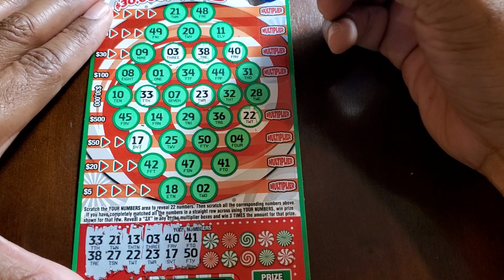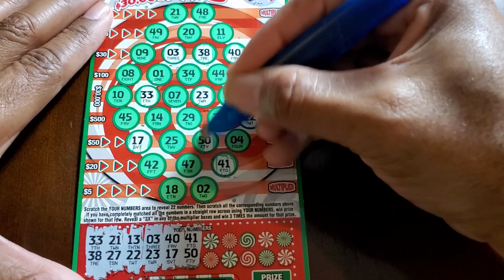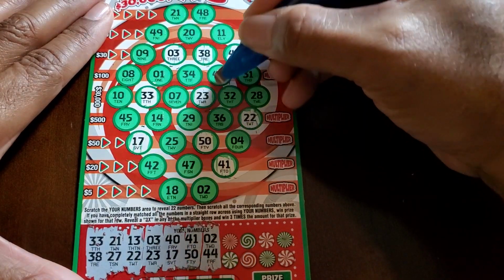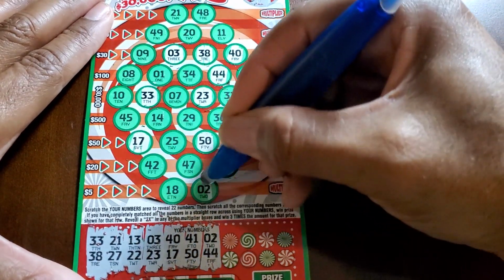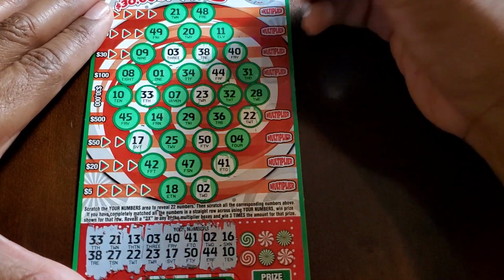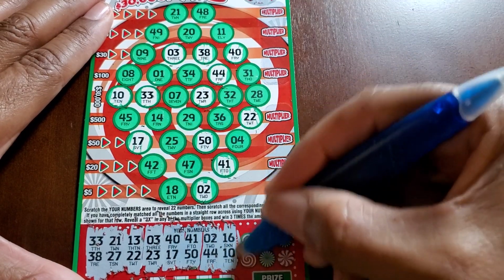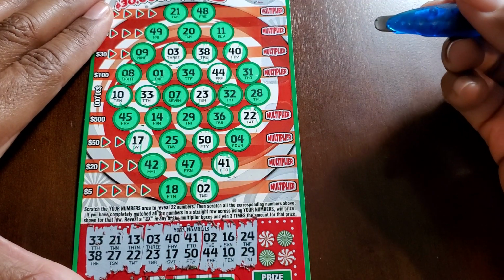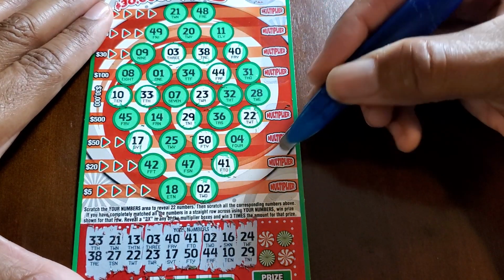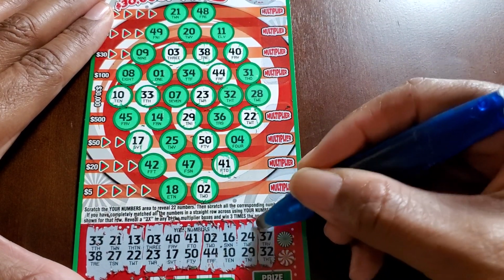41 and 50. Right near each other. 2 and 44. 16 and 10. We got 10 over here. 16. Do not have. 24 and 29. 29. 24.